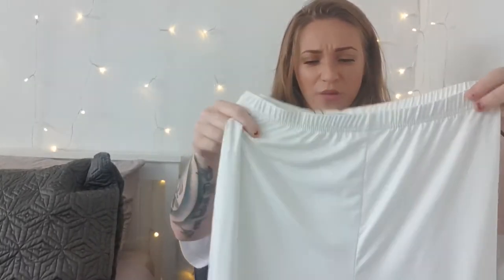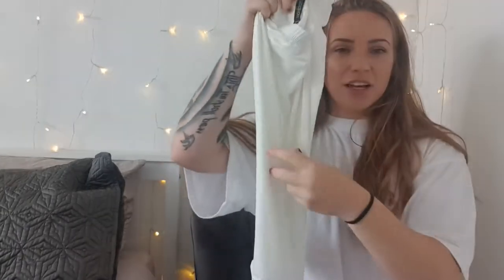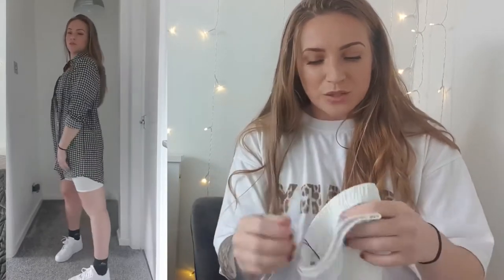They fit okay. They are extremely high-waisted and extremely long, so the crotch bit ended up being quite ruffly because they literally came and sat under my boobs. So where I rolled them down and put them to a place that was comfortable, it did then mean that the crotch was a bit ruffly. But as I say, I do wear these under t-shirt dresses and shirts, so it shouldn't be that much of a problem. I'm still gonna keep them.